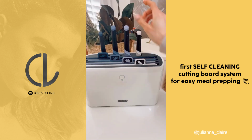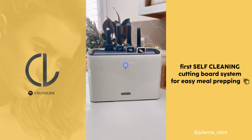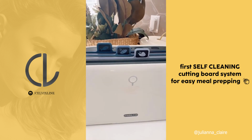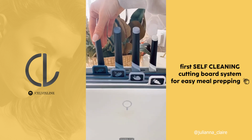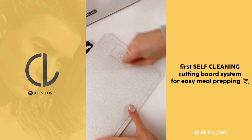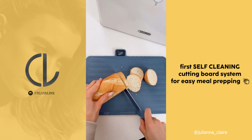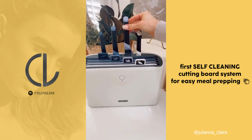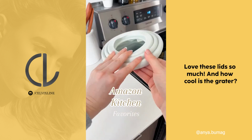Amazon Kitchen favorite. This is the world's first self-cleaning cutting board system that cleans and dries your boards for you. The system comes with 4 color-coded boards and matching cutlery, so all produce, meats, and fish stay separate while meal prepping. Each cutting board has unique features like a built-in mincer for produce, non-slip surface for filleting fish, and once you're done, simply rinse all items with water and put back into the system where it will dry and use UV light to clean.